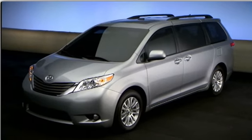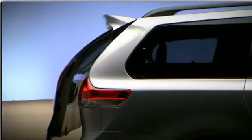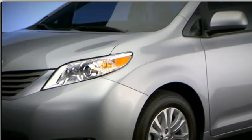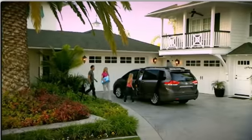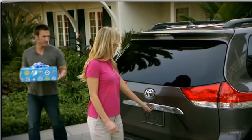The 2011 Sienna brings a new level of comfort, convenience, and advanced technology to families who need the maximum in passenger and cargo capability. Unlike many other vehicles in this segment, this all-new Toyota minivan is designed to appeal to both its owners and their families.